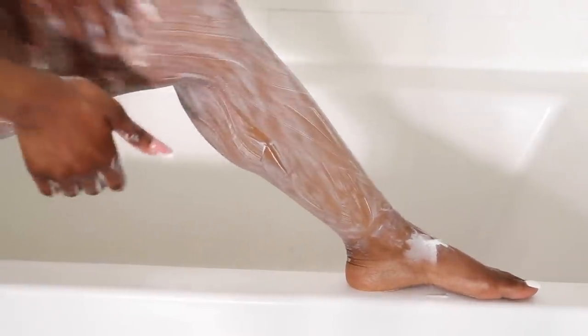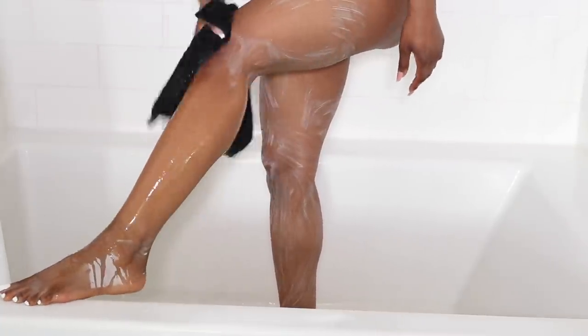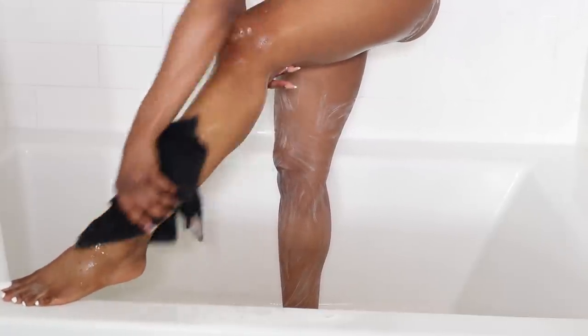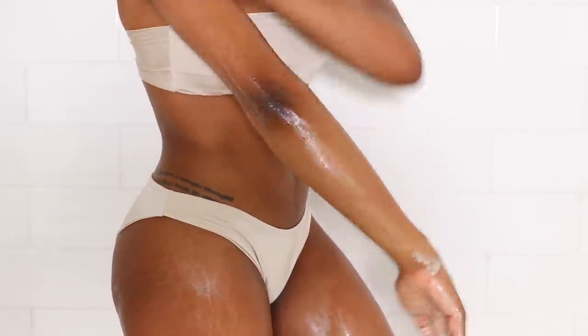I just massage that into my legs and then my upper thigh. I stop about mid thigh, but massage it in really, really well. Leave it on for about 5 to 10 minutes. And then I take a rag, and before I start my shower water, I just rinse it off with this cloth. So that's it. I don't do this too often. I do this when I don't feel like shaving, gotta be honest. And it leaves your legs silky, silky smooth.